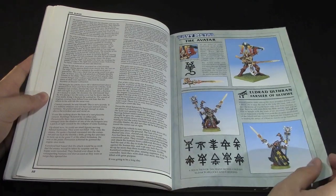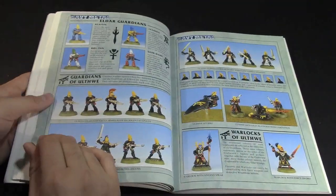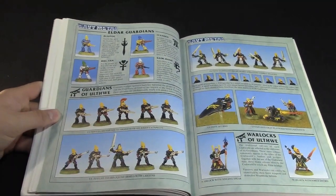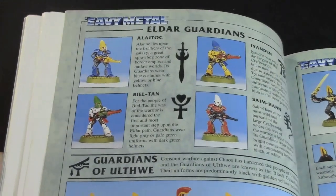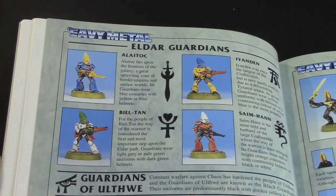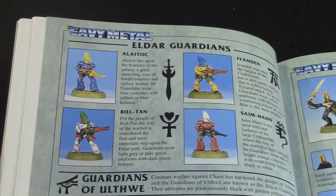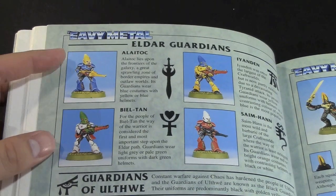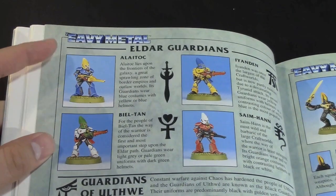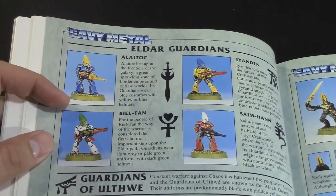Pretty nuts. So they have the Avatar and the Eldrad here, showing those guys off. They have these old Guardians. I'm going to zoom in on these guys. Some of you may remember these guys or have seen these guys, and if you haven't, this is where the Eldar started. This is the Eldar Guardians. These guys were basically one solid metal chunk, and we've come a long way with the new plastic kits.